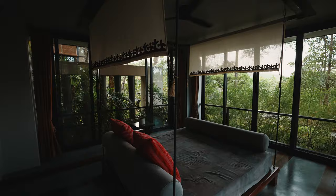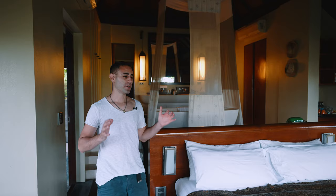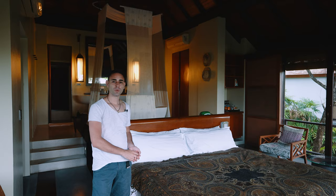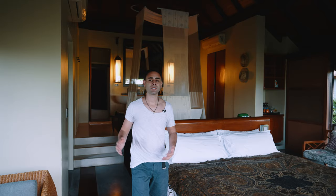So this is the main living area of our amazing pool villa. When we booked this place, I had no idea it was so big. This area has the bedroom as well as the bathtub behind me and the shower back there. And one of the things I love most about it is just the design. There's windows that wrap around on three sides. And although there are other villas in the area, because of all the trees, it seems like it's really private.